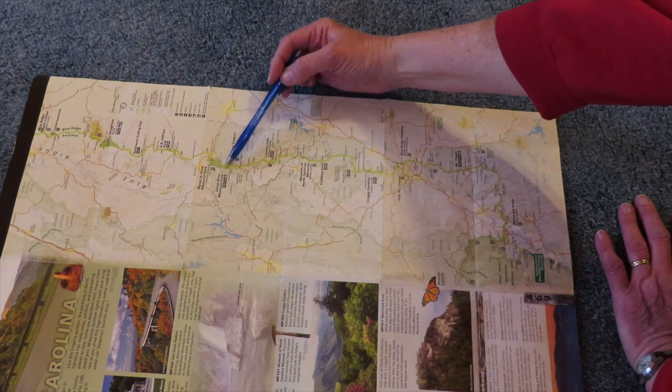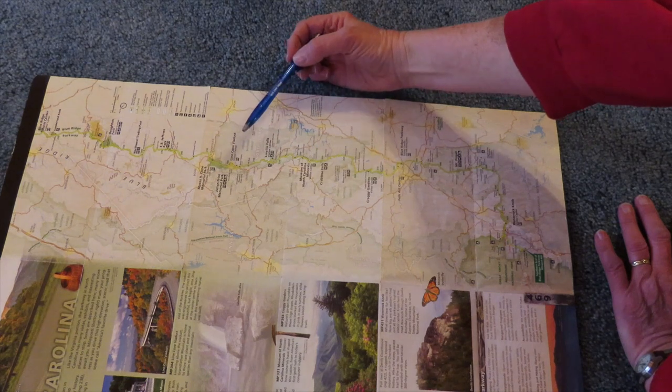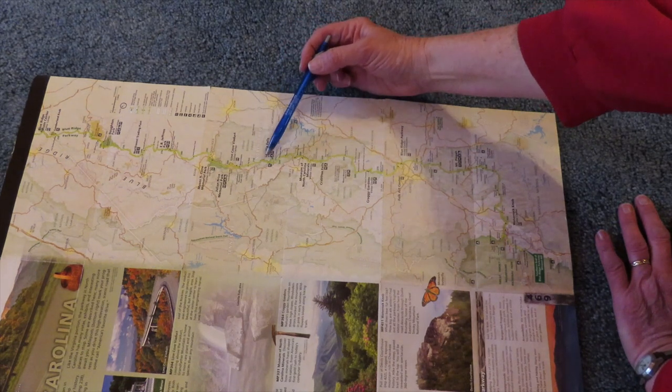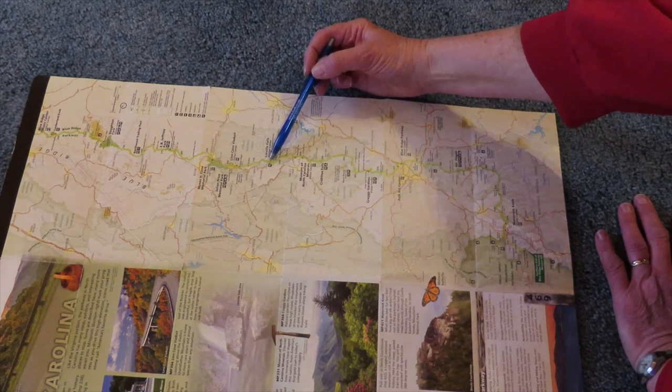And then when we left Julian Price, we worked our way down to Linville Falls. And there's a beautiful hike there out to Linville Falls. And then we also camped there. There's a campground along that little spur road. And we spent two nights there.